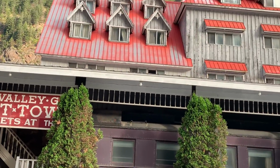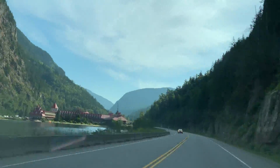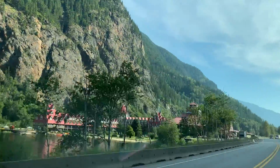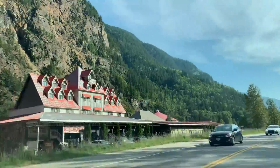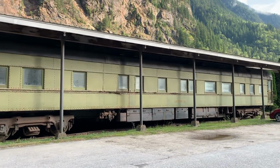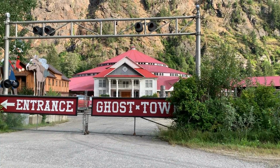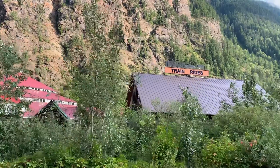The drive in here is insanely gorgeous. Just seeing the hotel at the end of the lake and mountains all around, it looked like a scene right out of the movies. I vaguely remember visiting this ghost town as a kid, and I think I enjoyed it. It seems to have good ratings online, so next time I'm in the area, I'll probably check it out.